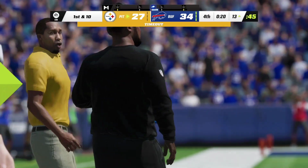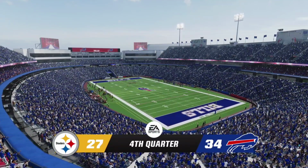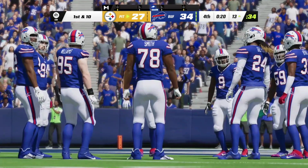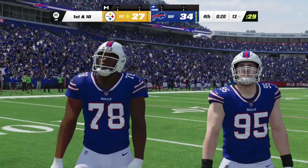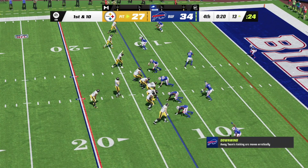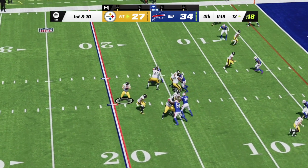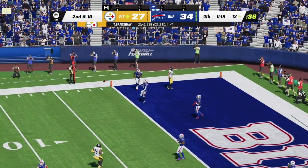Now the Steelers going to use their 3rd and final timeout as the clock will stop with an even 20 seconds left to go. So now the Steelers down by 7, 20 seconds to go. How costly of an interception will that be? It's time to find out. 1st and 10. Back to throw. To the goal line, but it's incomplete.